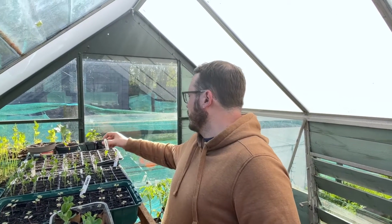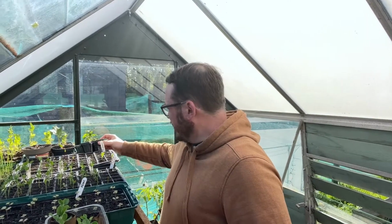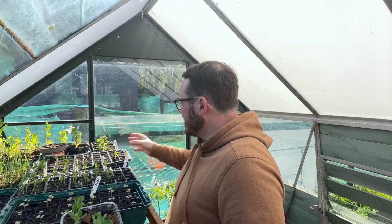That was one of the only other ones that I lost, was this viola that I've been growing here. I think this has been going since last autumn, so I was a bit sad about that, but there's a few more that have germinated there. They didn't even look like they were going to be doing anything, so that's a bit of a bonus.